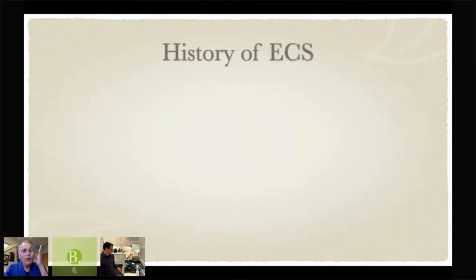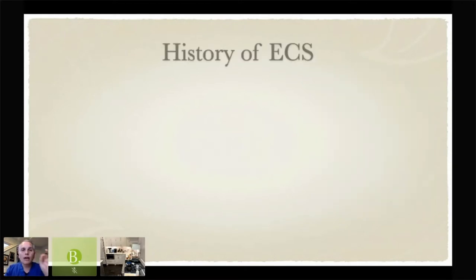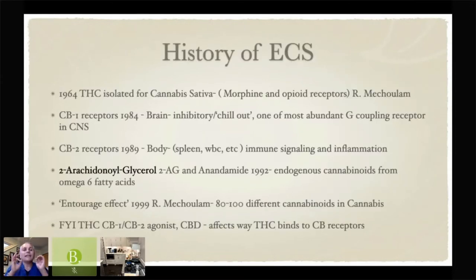Now, very briefly with the history, we have been using cannabis sativa since Egyptian times. The Ebers papyrus was all about using cannabis for medicinal purposes. But really, the godfather of the endocannabinoid system, bar none, no one would argue with this, is Professor Raphael Mechoulam, Hebrew University in Israel, and he is essentially who came up with the following story.